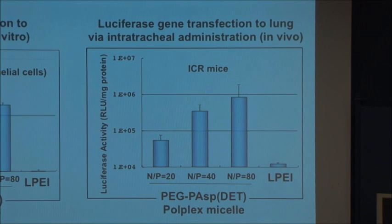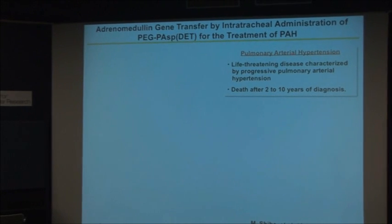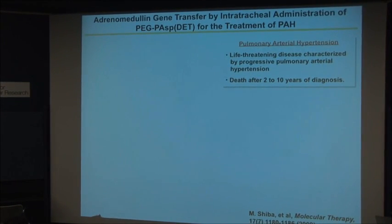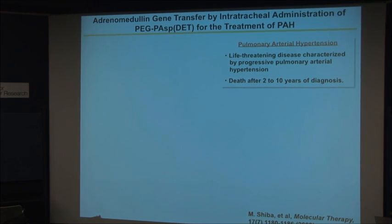So based on this model study, we moved into treatment of a model disease, that is pulmonary arterial hypertension. That is a life-threatening disease characterized by progressive pulmonary arterial hypertension. One of the ways to treat this disease is to expand the arteries. This can be done by administration of a peptide called adrenomedullin. However, the half-life of adrenomedullin in the body is very, very short. So you cannot utilize direct injection of adrenomedullin.